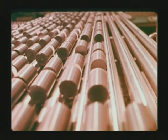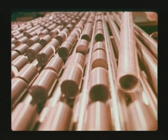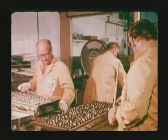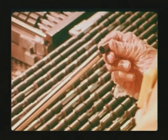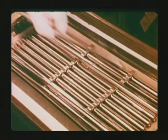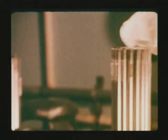The ore is refined and processed into uranium oxide powder, pressed into pellets, and placed in zirconium alloy tubes. The tubes are sealed by welding. A number of tubes are joined together to make up a fuel bundle. Space between the tubes allows efficient passage of the coolant.